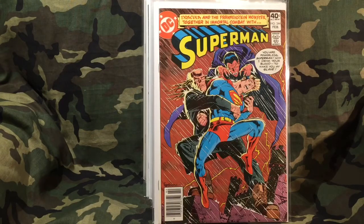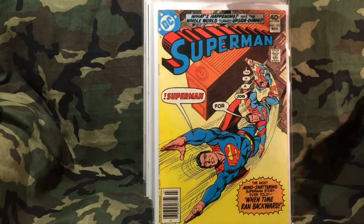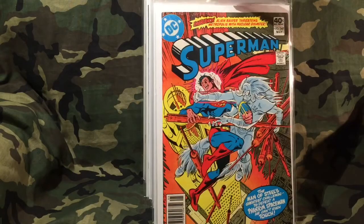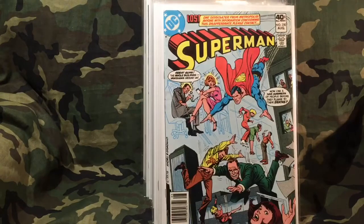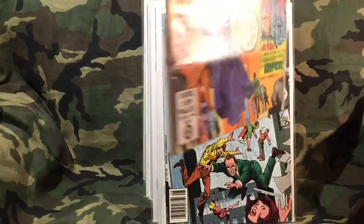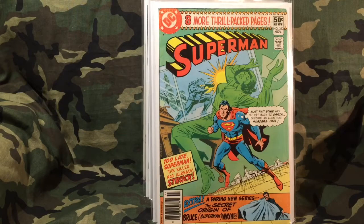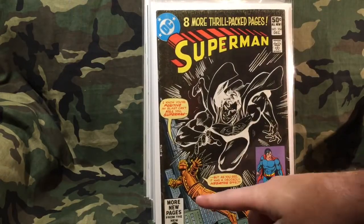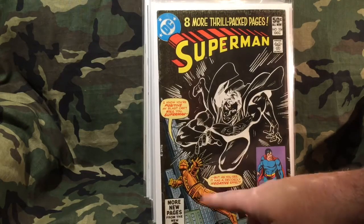344 looks like Frankenstein possibly, and Dracula. I'm not sure. 345, 346, fire breathing Superman right there. 347, 350. I'm getting closer to being done. 352, 353, 354. Looks like Iron Man, the original. After his first appearance in Tales of Suspense 39, the gold armor reminds me of Iron Man.